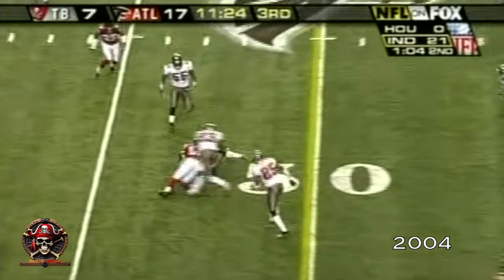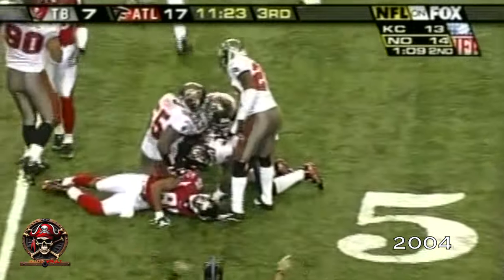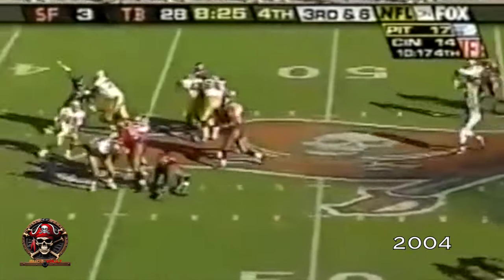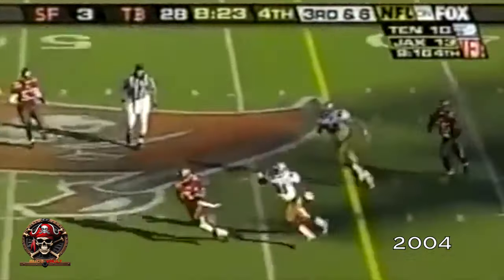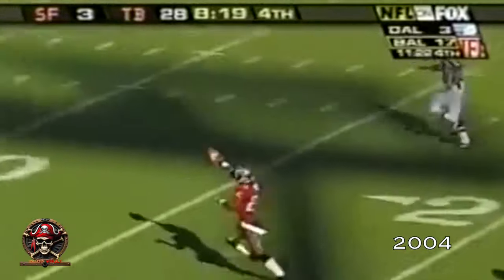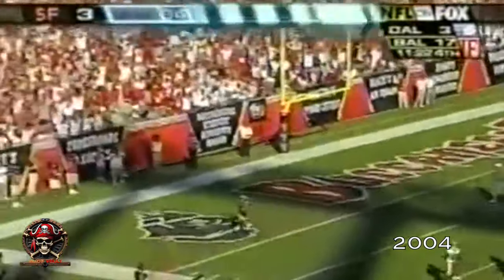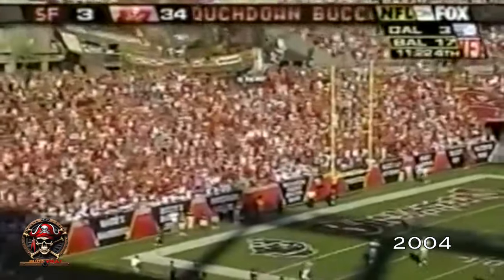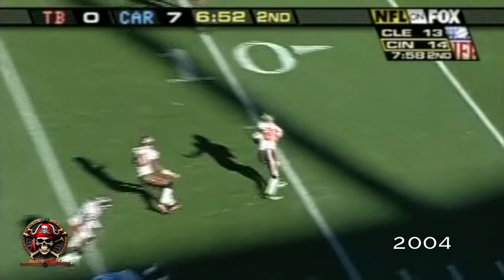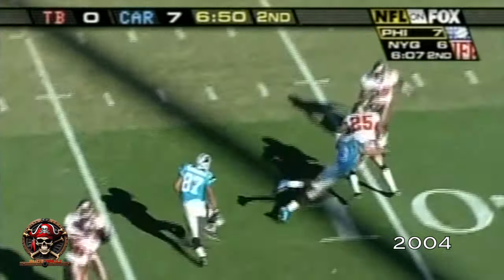That pass is intercepted by Rondé Barber. Nice play. Big defense. That's an emotion. They bring the pressure. 49ers pick it up. Intercepted. Corey Cox. And he'll take this one to distance. No flag down. First and 10 from the Buccaneers. The ball again is high, and the slot is picked off by Brian Kelly.